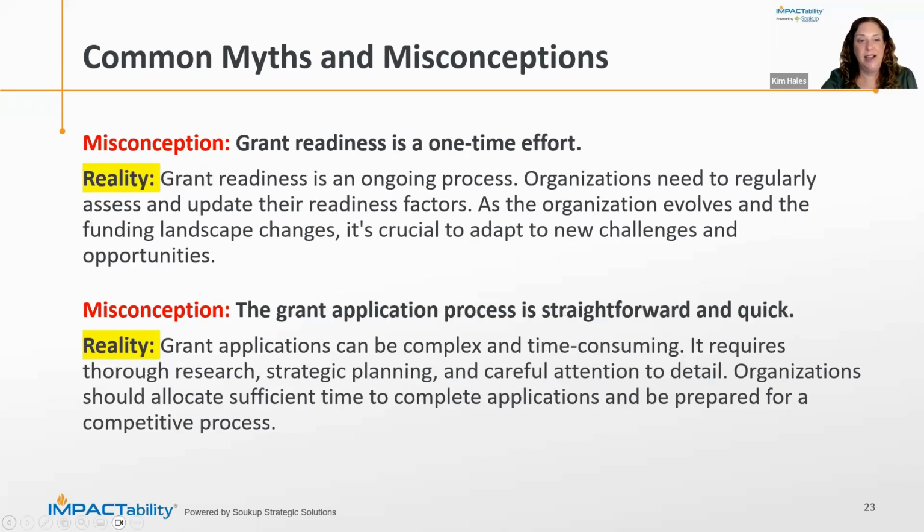And another one, grant readiness is a one-time effort, and that is certainly not true. I'm sure most of the people on this webinar know that you need to regularly assess. You're going to have to change. Your organizations are changing as landscapes change. So you can't just, I did say earlier, write your narrative, but that's something you're going to have to continually update, and it's going to evolve with all of the applications that you're going to do, and you're going to need to be able to adapt to those things.